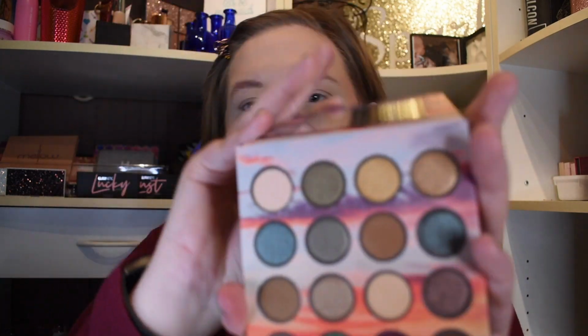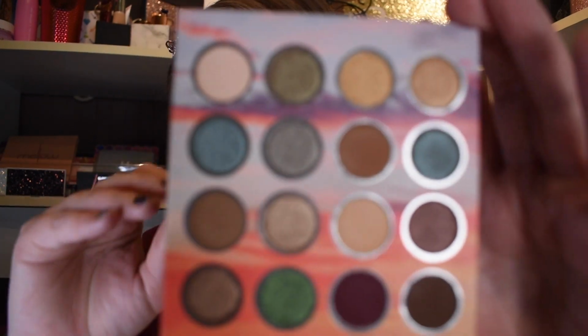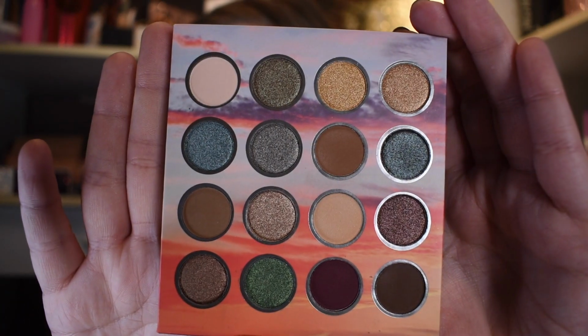Alright. Oh, they're so cute. Here is what the palette looks like. It's pretty small and cute. Focus. And we've got a lot of nice golden colors, and I think that's what I'm going to do today. There seems to be four matte colors, or no, it looks like there's a satin and maybe four or five matte colors. So that's pretty good. I am just going to get started.